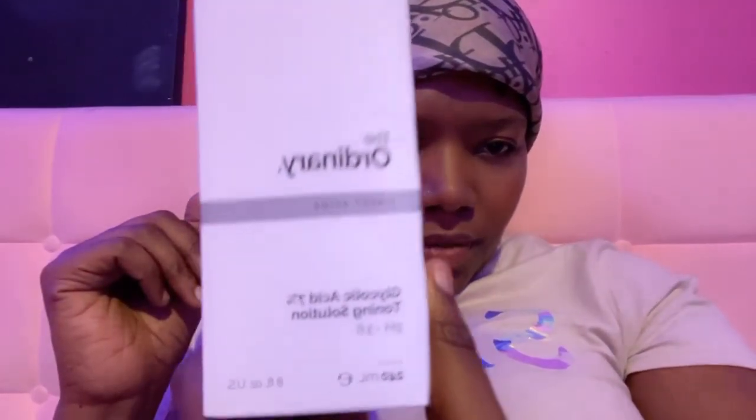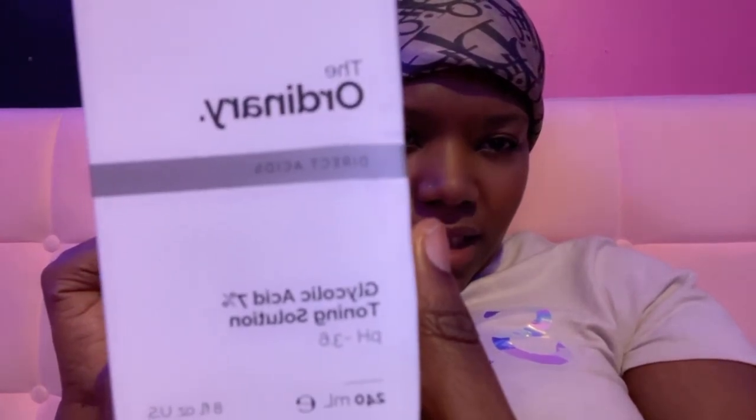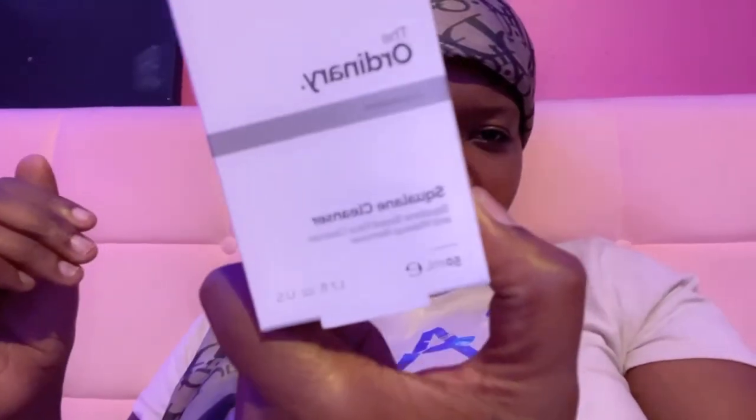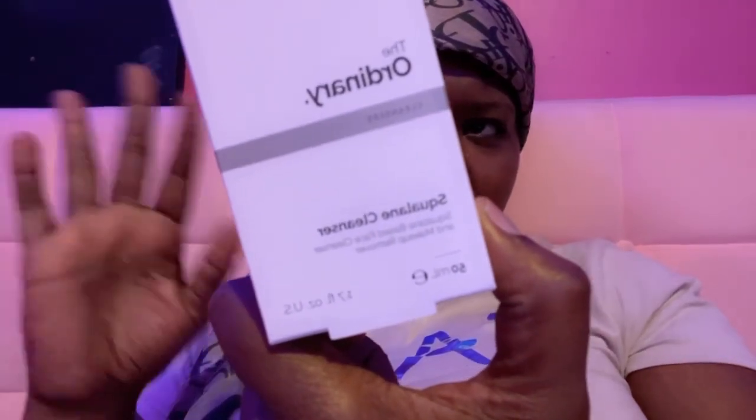So she told me to get this for a toner. If y'all are familiar with this, and this is a good thing, let me know. Give me some pointers. And we also got the Squeakless Clean. Okay, so this is like a makeup remover, for cleaning your face, so forth and so on.